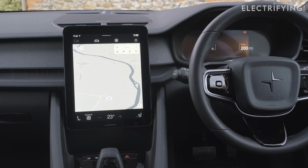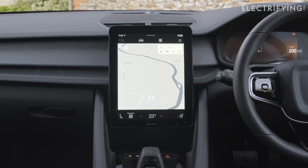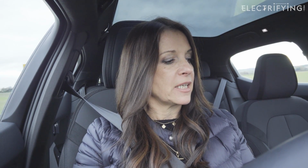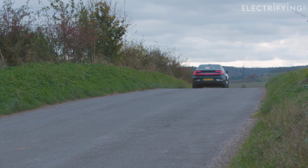And yes, there are lots of modes right here on the brilliant Google interface. You can turn off the regenerative braking. I like to leave it in the standard one, and then stick as much charge as I can into it, and then just turn it off when I'm on the motorway.